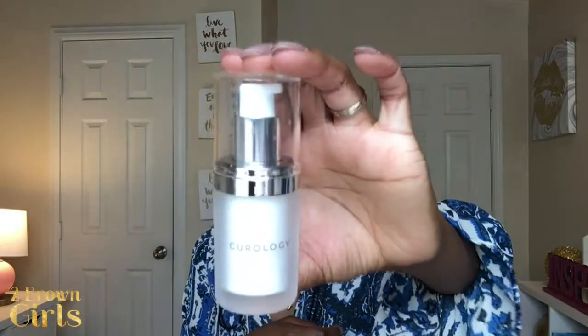First thing that I use is this Curology. I use this every single night, just a little dab, and I put it all over my face. It's not a spot treatment. I put it all over my face after I wash my face with the zinc soap. This is solely for acne. So it doesn't help with scarring, like minimizing or reducing the appearance of scarring, but it does help to control acne. So if you're an acne prone girl, I definitely recommend at least trying this product.